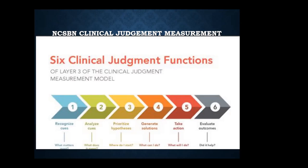But for the 6 clinical judgment functions, which they have tested for a very long time, because before NCLEX brings in a new system, before they change their test plan, we are going to explain the partial credit. Hold on, let's talk about the clinical judgment.